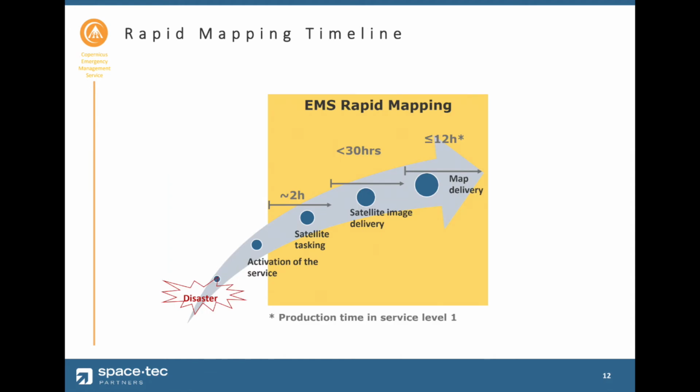The timeliness. The timeliness is, as you can see on this chart, satellite tasking, when the satellite that we are using in this case can be tasked, because some satellites like Sentinel-1 or Sentinel-2, they just do carpet mapping or carpet acquisition. They don't need to be tasked, while very high resolution satellites may need to be tasked. Then the time to receive the images once they have been acquired. And as you can see, the production of the maps themselves is really very, very rapid.